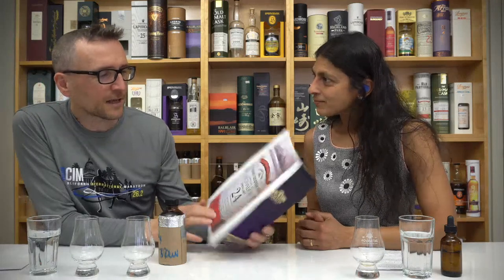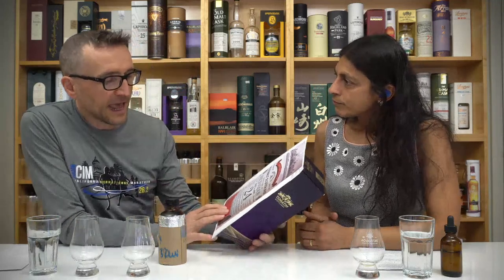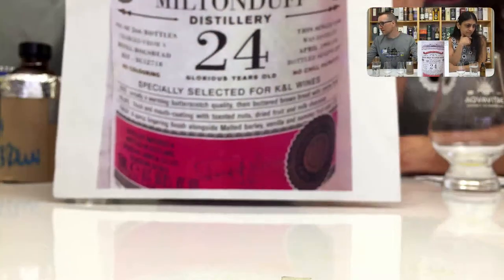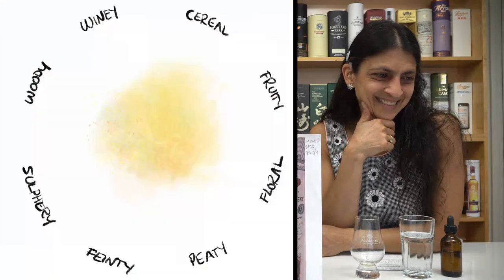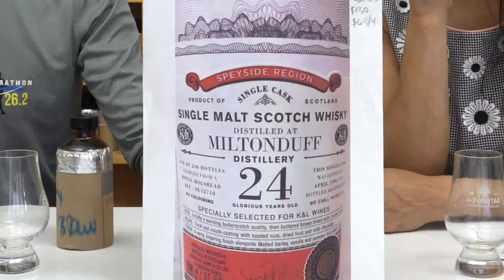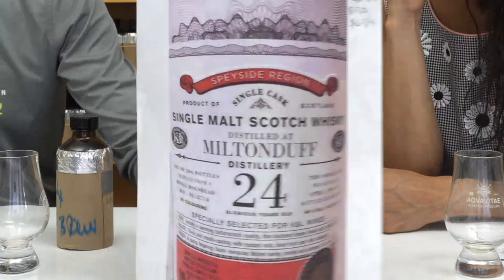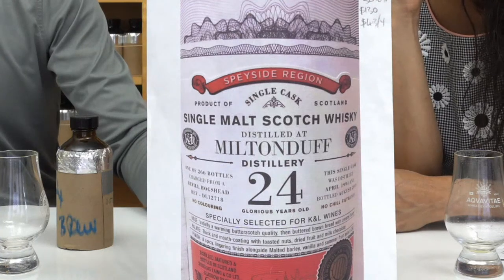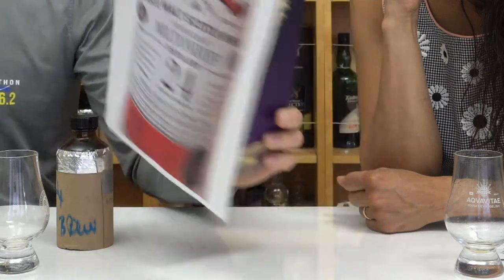So this is all particular, right? Yes. This is a K&L exclusive. Maybe you can see it here. No, not that one. This one. Miltonduff Distillery. Who knows anything about Miltonduff? So it's one of 266 bottles from a refill hogshead. I think that's all we really have to know.